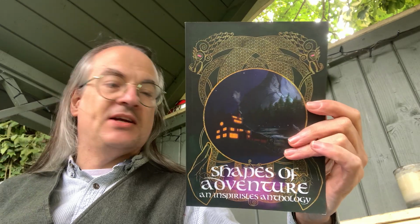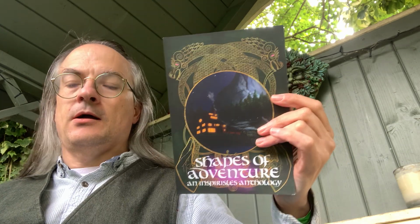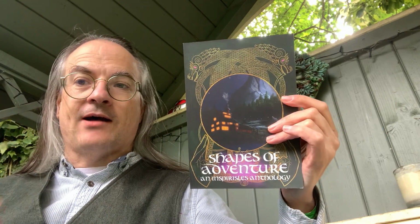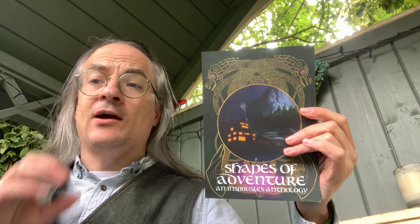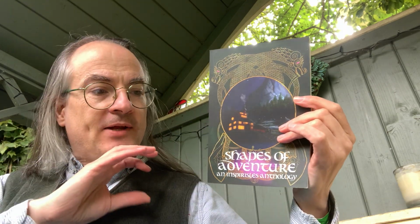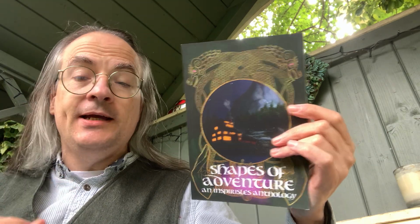What else have I got in here? Let's have a look. Shapes of Adventure, an Inspiralis anthology. This is an anthology of adventures for Hatchling Games' Inspiralis, which is a role-playing game set in an alternate realm inspired by Arthurian legend, where magic is done through sign language, and the role-playing game itself is designed to be handled through you learning sign language, which is really clever, and it's just a lovely way of doing it. It fosters communication, and encourages people with severe hearing issues to role play. I mean, obviously specifically designed for them. Fantastic. I really think that's such a good idea.